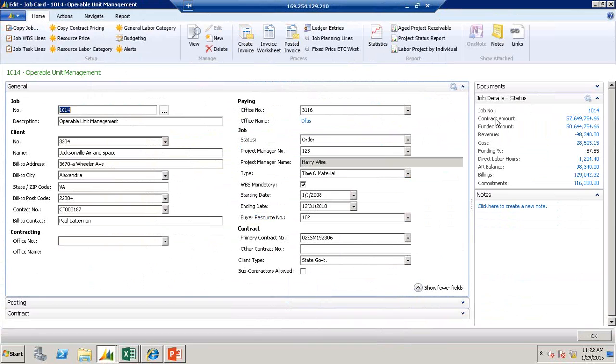So for job 1014, when I select this, I can quickly see contract value, $57 million, how much of it's funded. I can see the AR balance, what we've billed. Anytime you've got a question about one of these numbers, AR balance, $98,000. What's that made up of? Well, let's find out, Damon. Let's go ahead and drill into that number.